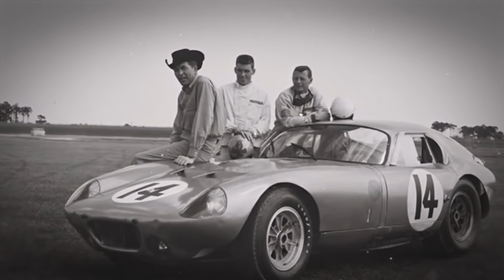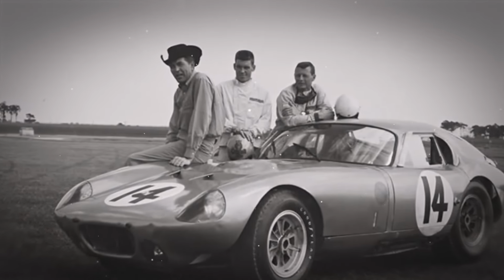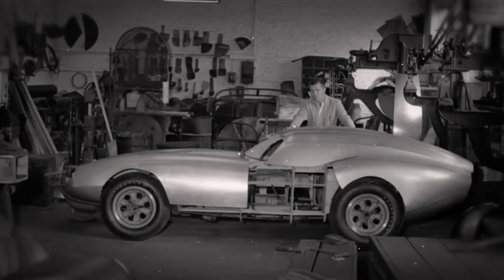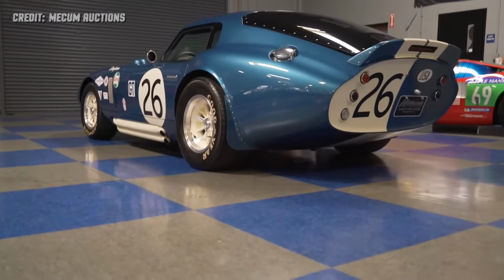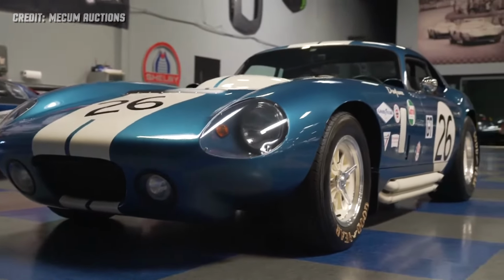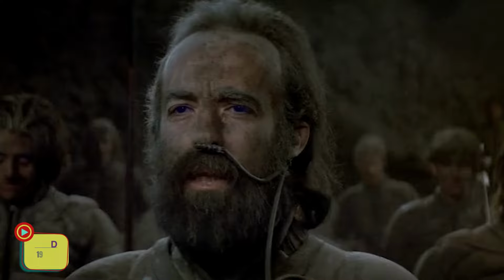Only 6 Daytona Coupes were ever built by Carroll Shelby, designed to wrestle dominance away from Ferrari in the FIA World Manufacturers Championship. And the CSX 2601 lived up to its legend, securing the championship title in 1965. It is the legend.